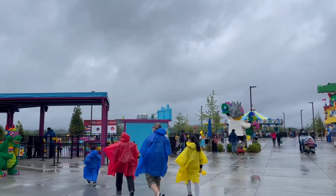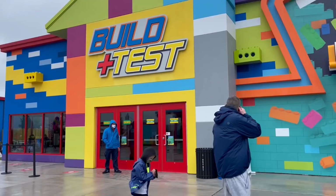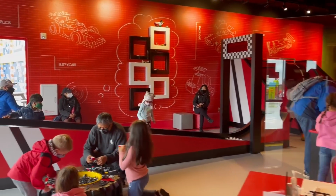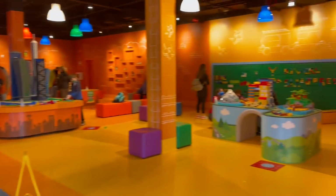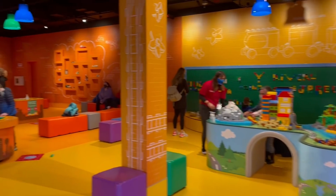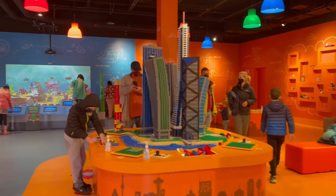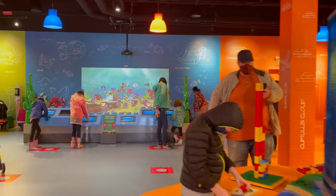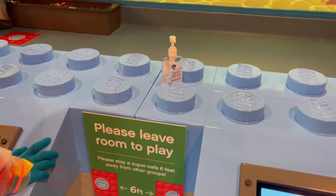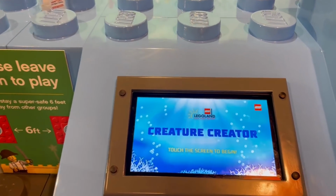After the DJ Disco Spin is Build and Test, and in this building is where you can go and build your Legos. So you have a Lego race car area, you have Lego Duplo, which are the big chunky Legos for the smaller kids over here. You have a little miniature city where you can build upon. Oh, look at that, that's really cool. There's, looks like some sort of game. I appreciate all the hand sanitizer that is around this park. There is a lot of hand sanitizer and that makes a lot of sense for Legos.